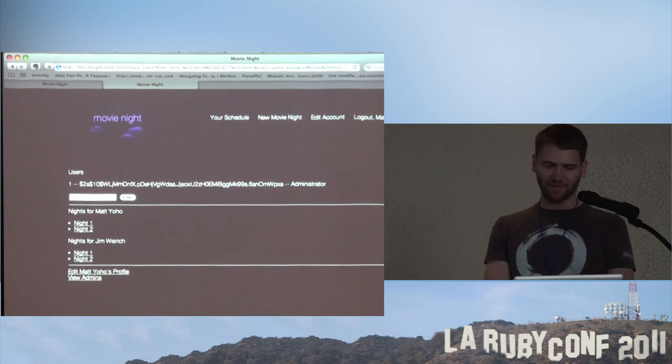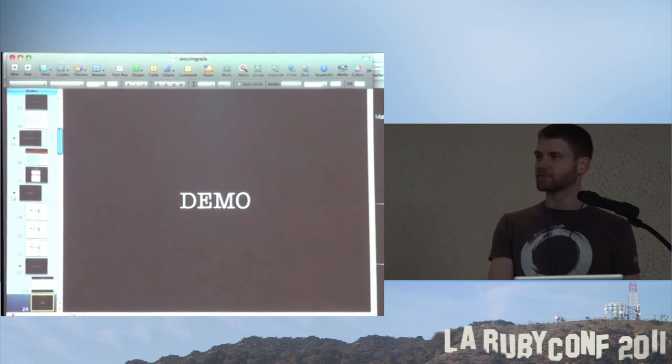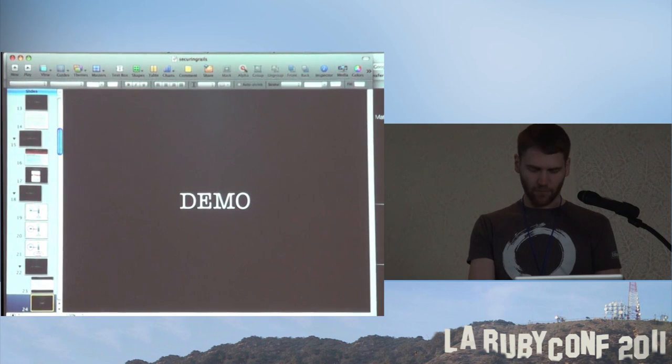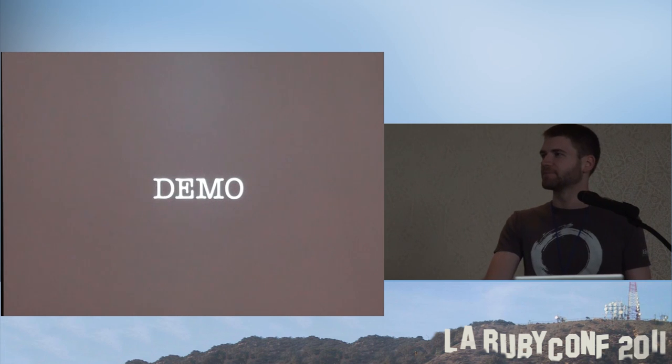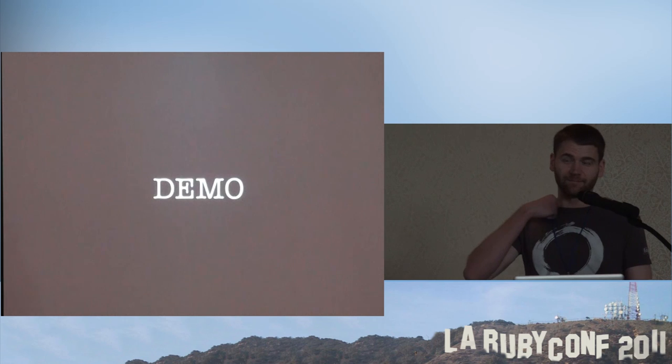Yeah, he's got it down there. Is it money? I don't know what Matt set up for his demo, but when I was doing this, all my passwords were passwords, so that would have been really easy to hack anyway.